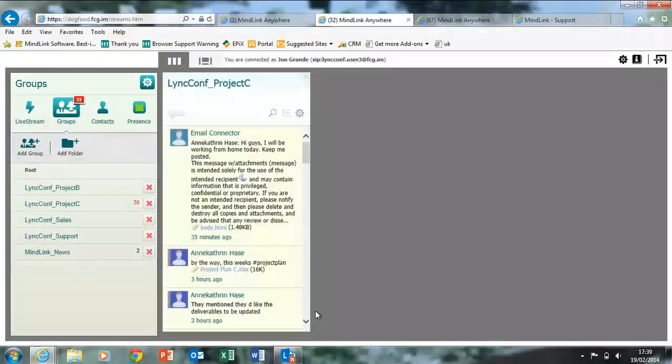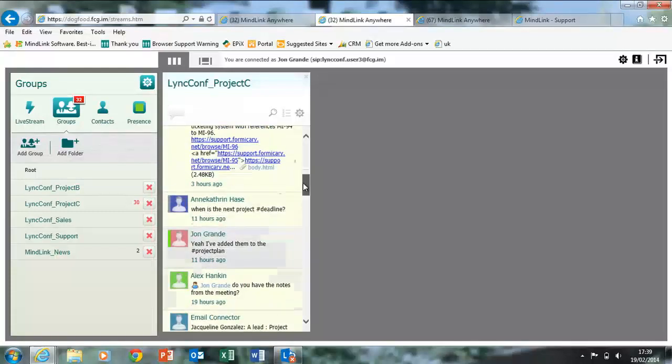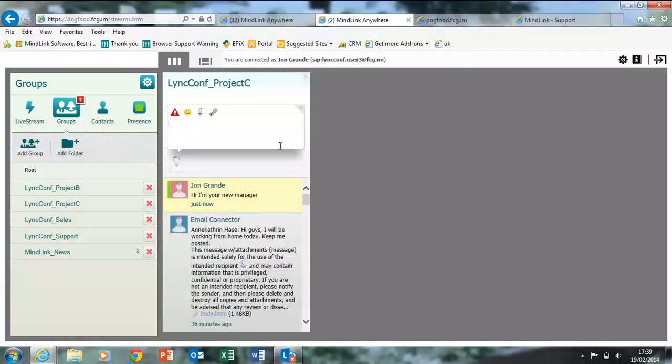Now I can instantly see all of the context of the conversation that's happened so far, so I can quickly get up to speed on what's been going on. That is really the power of making your chat rooms organized and the power of keeping the persistence there. You're building up a repository of knowledge as to what's happened. I can scroll through and see the recent things. If I want to send a message and introduce myself, hi, I'm your new manager. That's gone off for now. I'm instantly communicating with the whole team in the context of the team, which is very cool.